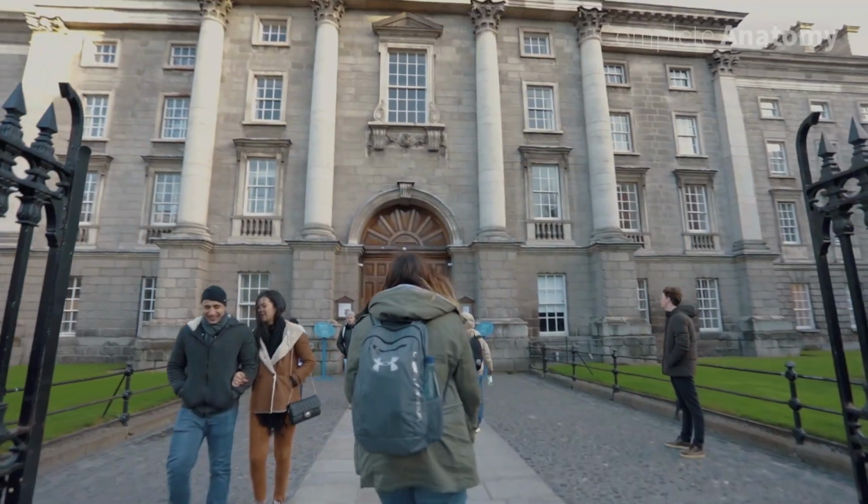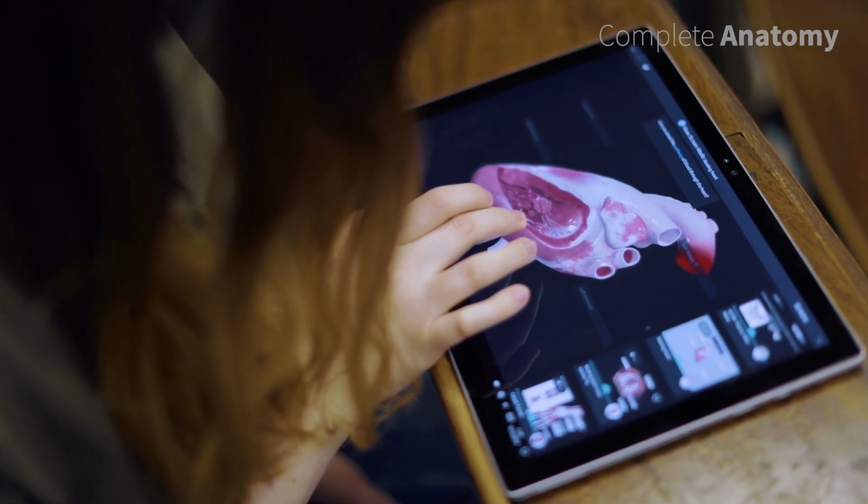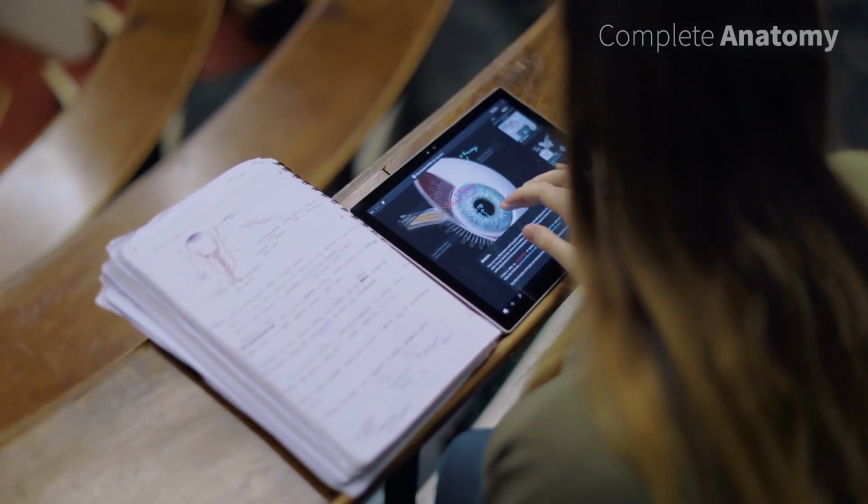An image in a book is great, but I think getting that 3D effect, especially with anatomy, you can see how things are in the body. It's really helpful.